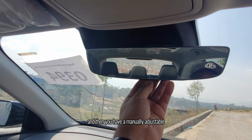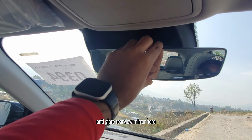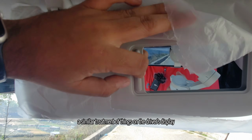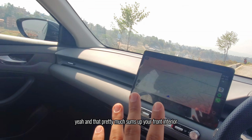And then you have a manually adjustable anti-glare rear view mirror here. Similar treatment of things on the driver's display. Hello. A light up there. Yeah, and that pretty much sums up your front interior.